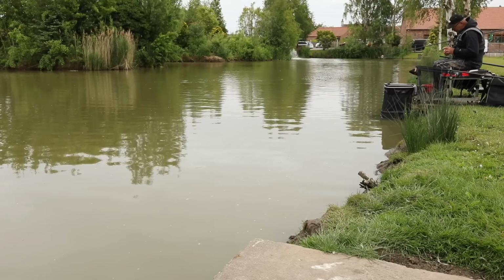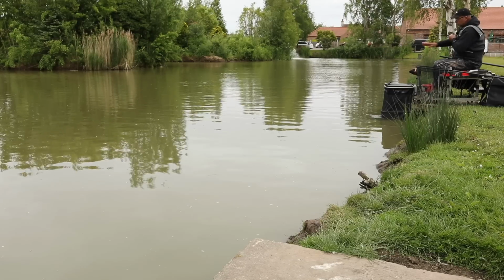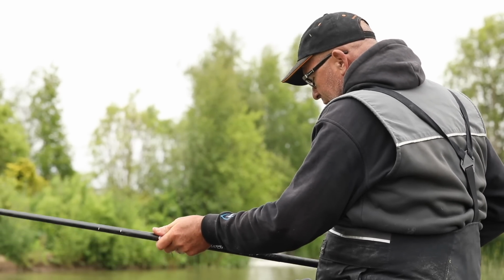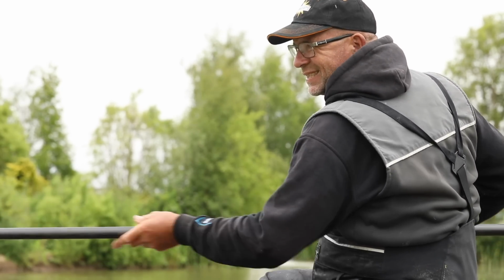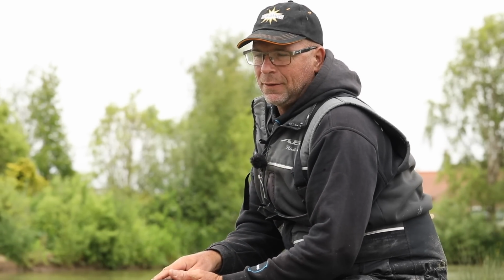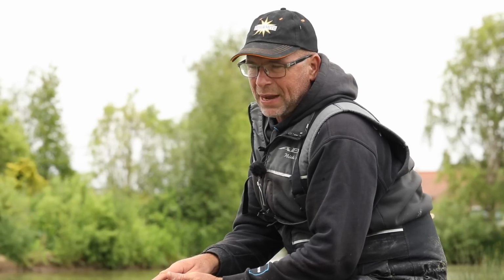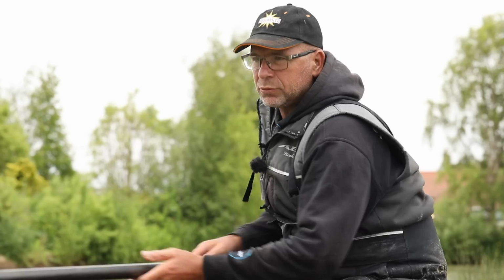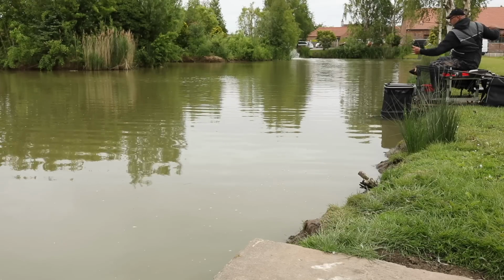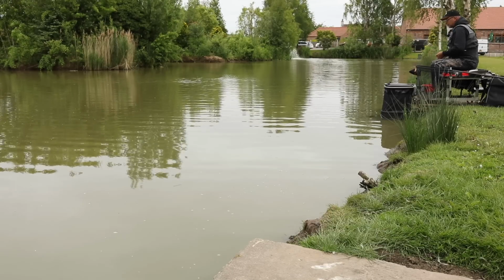But it's that transition period, this time of the year where they want to spawn. Once they finish spawning, they'll come down the edge, they'll feed confidently, your bites will be clean, you'll be hooking them in the mouth. This is the time of the year where you start foul hooking fish, because they're grouping up together, not necessarily for food, but for chasing each other down the margins, rubbing up against the bankside. All those little things that we don't consider could be the reason why all of a sudden it's gone a bit funny, the peg.